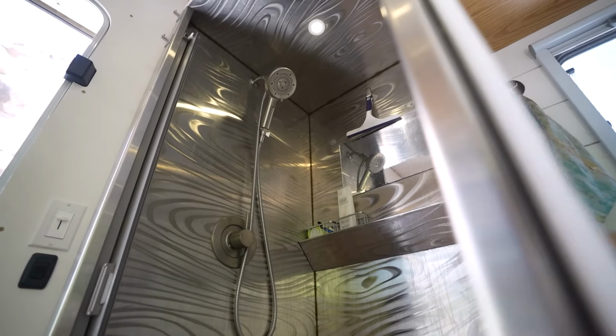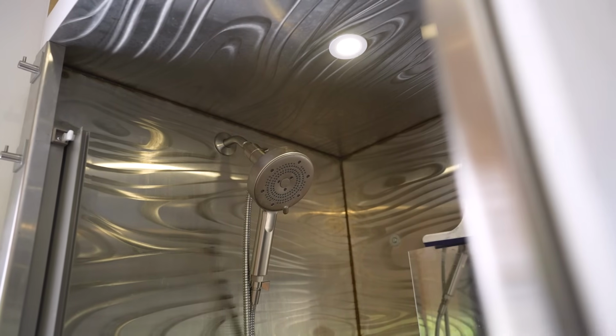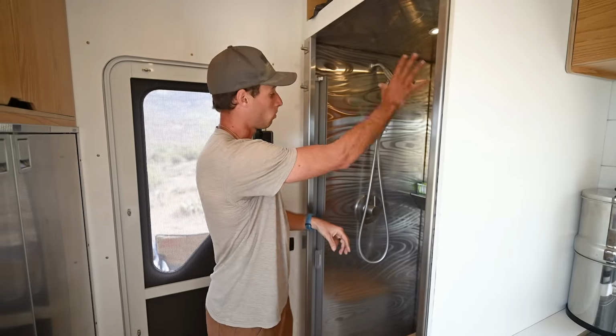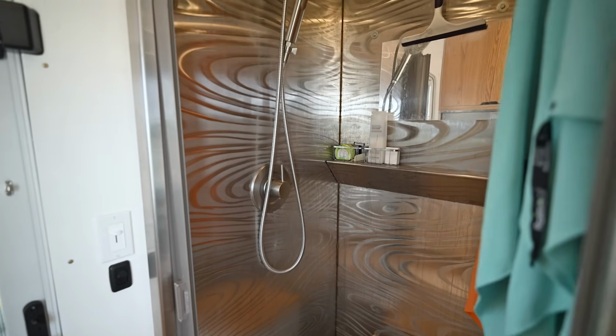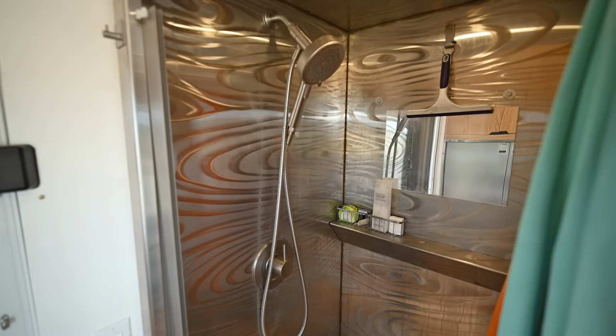It did add a little bit of weight. I would say it's about 30% heavier than if you constructed a shower out of 3/4 inch plywood. So really not that bad. And the fabricator made this really cool wood grain pattern for us to match our cabinets. The shower stall itself is 32 inches deep, 30 wide, 78 tall.